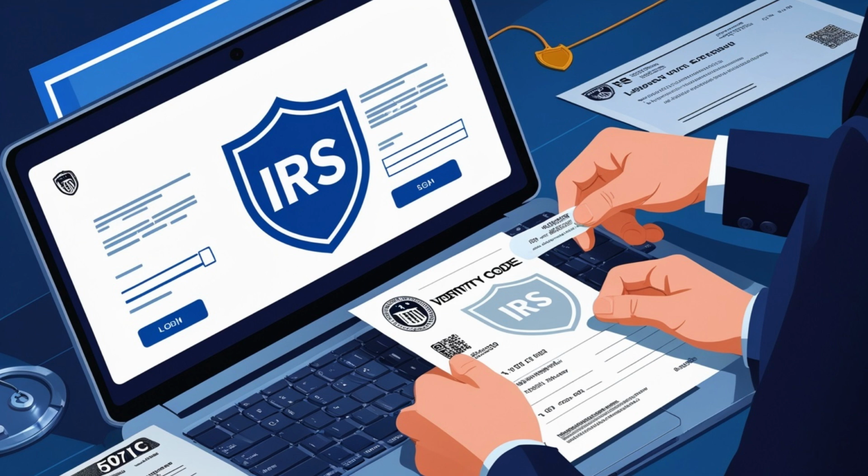What's our final tip? This one is about awareness. Be aware of the IRS's official communication channels. Familiarize yourself with their website address, phone number, and the types of letters they typically send. This knowledge can help you quickly identify suspicious communication and avoid falling victim to scams. That's a great point. The more you know about how the IRS operates, the better equipped you'll be to spot those red flags.